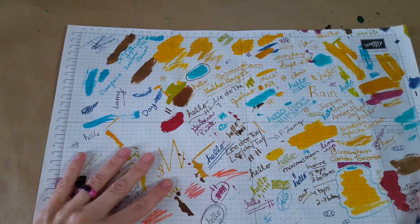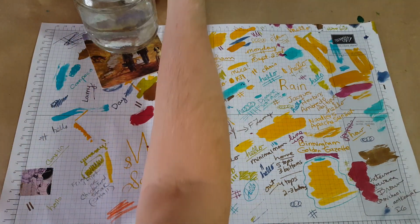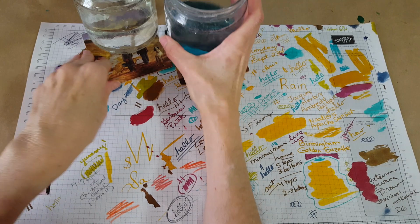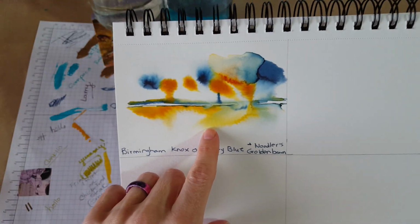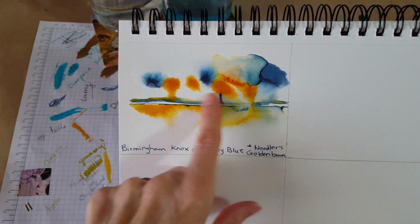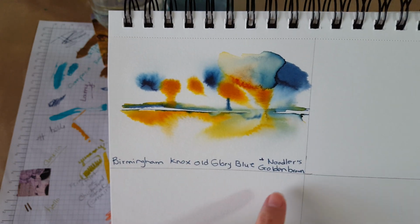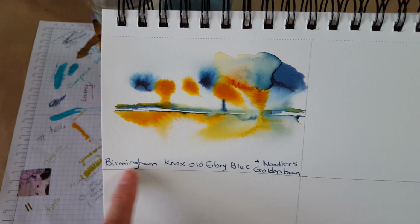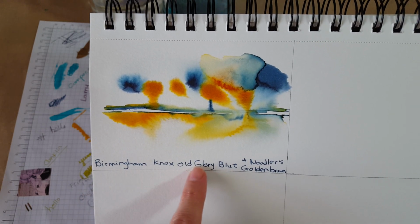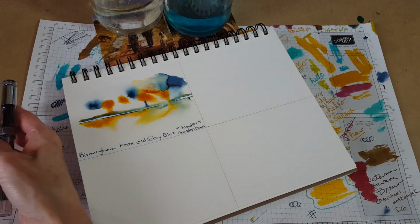Okay, let's see what it does when we get to trying the Nick Stewart technique here. Okay, that ready? We've got a place, and we can look at yesterday's, which was interesting. I mean, it certainly dried very interestingly. It had a lot of neat effects from the two colors. Noodler's Golden Brown was really amazing on that. And then, of course, our ink of the day yesterday, Birmingham Knox Old Glory Blue. So I've got a half a dozen items that come in handy.